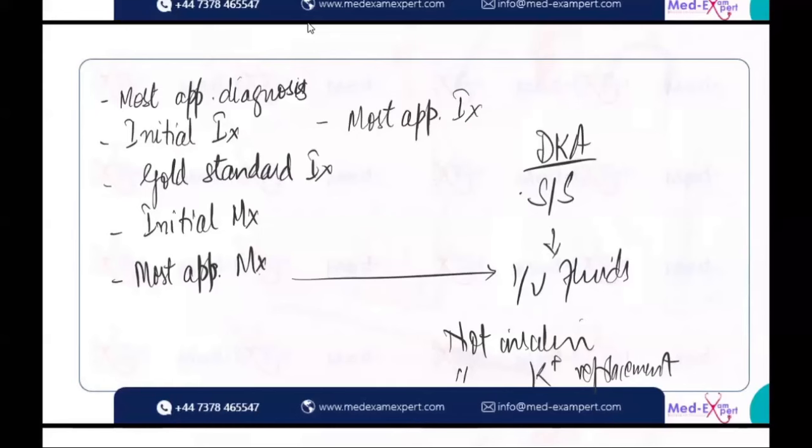How many pathways for PLAB? There's just one pathway for PLAB. PLAB 1, PLAB 2. PLAB itself is an exam.